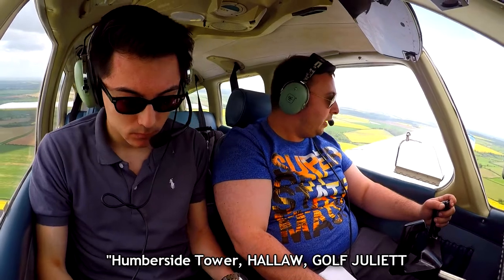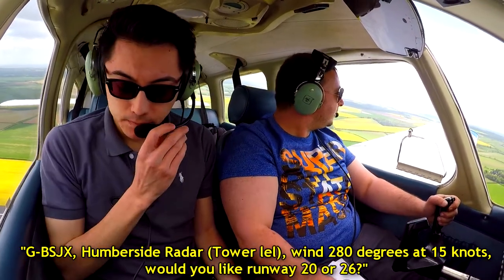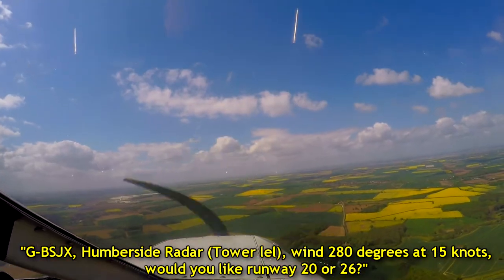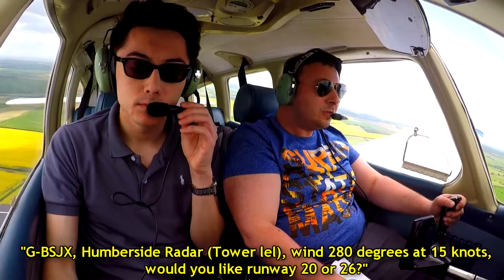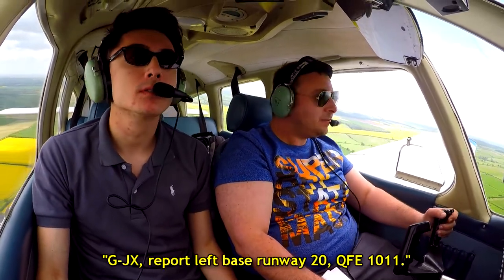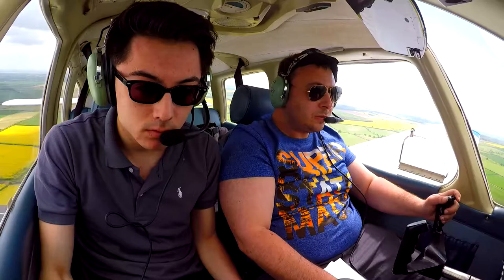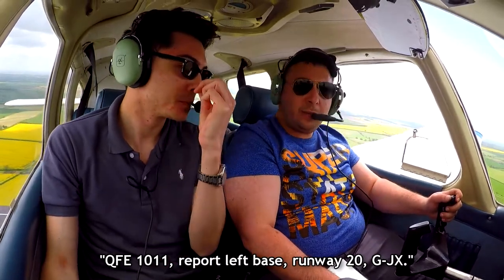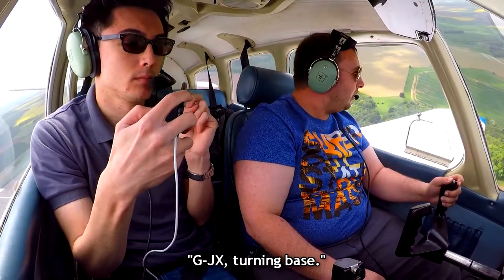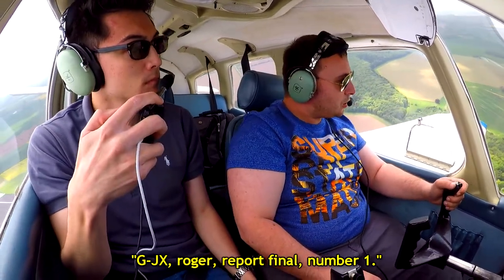Humberside Tower, hello, Golf Bravo Sierra Juliet X-ray inbound. Golf Juliet X-ray, Humberside Radar, wind 280 degrees at 15 knots, runway 20, QFE 1011. Runway 20, please, Golf Juliet X-ray. Report left base runway 20, QFE 1011, Golf Juliet X-ray. Golf Juliet X-ray, turning base. Roger, report final, number one.